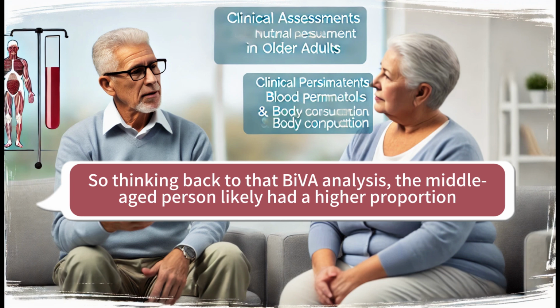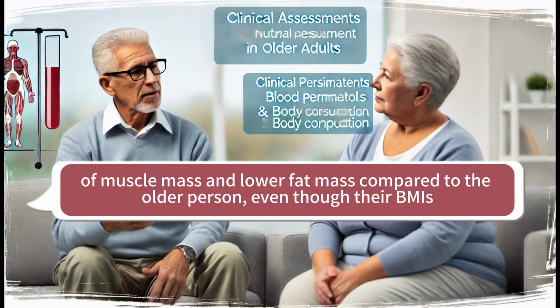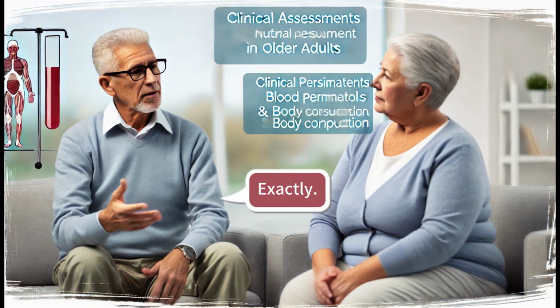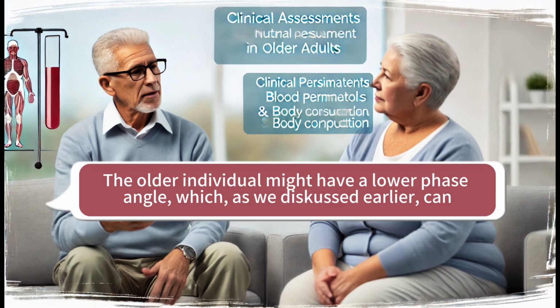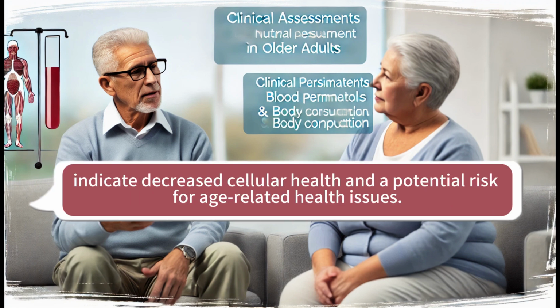So thinking back to that BIVA analysis, the middle-aged person likely had a higher proportion of muscle mass and lower fat mass compared to the older person, even though their BMIs were the same. Exactly. And that difference helps explain the variation in their BIVA readings. The older individual might have a lower phase angle, which, as we discussed earlier, can indicate decreased cellular health and a potential risk for age-related health issues.